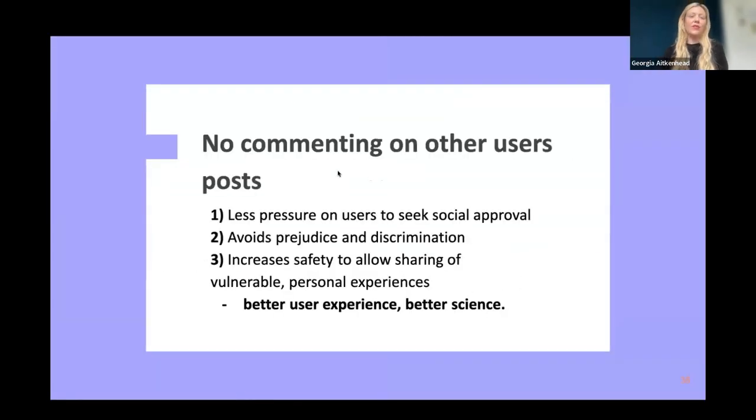So we also decided to have no commenting on other users' posts. This seemed unworth the risk. It also seemed unscientific, because if you're writing, thinking about how people are going to respond in a social way, then you might not be wanting to write your direct experience. You might be inclined to write something which is kind of for that social group in a way that's going to be less scientifically valid, but also this increases the personal safety of users so that they're not vulnerable when they share experiences. And we recognize that there are a huge number of online platforms already where people can share and comment. So we wanted AutSpaces to be doing something very, very different.